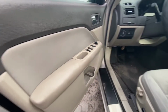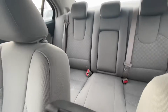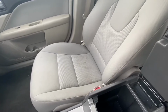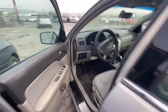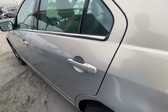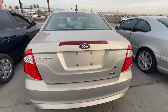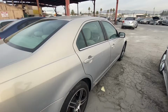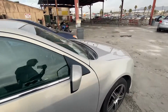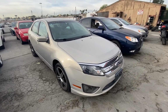If you take a look at the inside, it does have this cloth, I guess, gray interior. The back looks pretty good. The passenger looks all right. This driver looks pretty whooped, but it does have 131,000 miles. Seems pretty low for this car. People are typically driving the hell out of these cars. But this one, you might be able to get pretty cheap, judging that it runs good and stuff like that. So we'll see what it looks like when it comes through the auction, if it's smoking or anything like that.